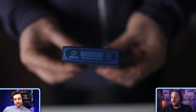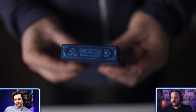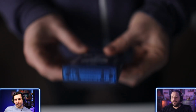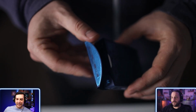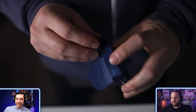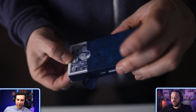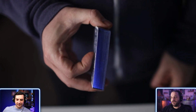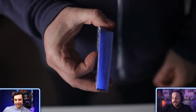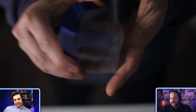Yeah, and I really love how that white color really pops on the front of the tuck as well. Yeah, and it almost looks like a spot ink style versus an actual foil or anything like that. Yeah, it's so beautiful. And that blue, this deck definitely is perfect for blue gilding.